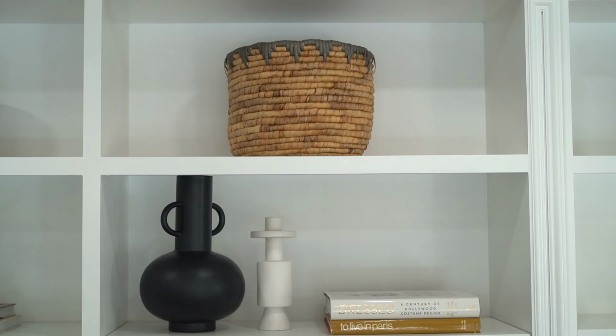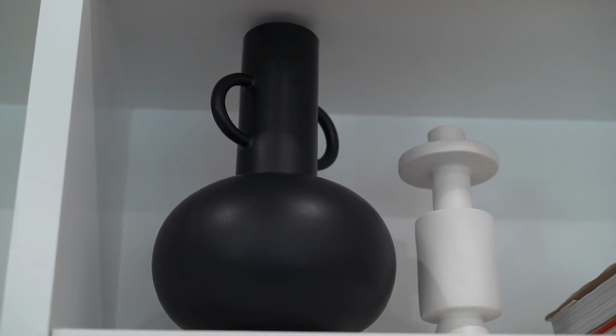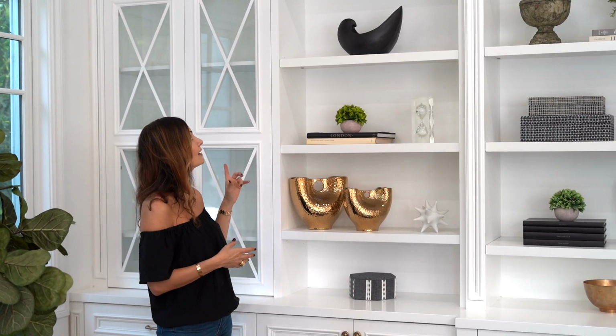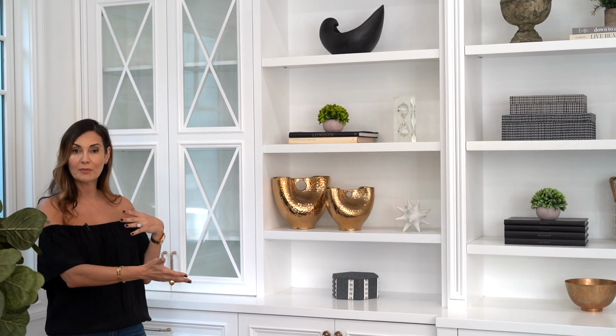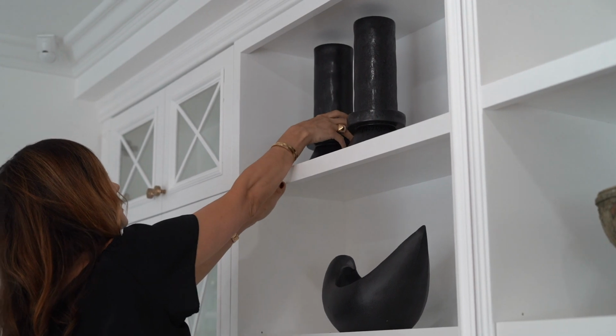Because black pops, I didn't want to put too much black. So I started with a black vase sort of in the middle of the bookcase, and I knew I needed to balance it. If you have black in the middle, you want to put black higher up or maybe even lower. So we put one black vase on top. I like to group things in twos a lot of times and then put my books to the right of it. So we have two black vases on top, books to the right.